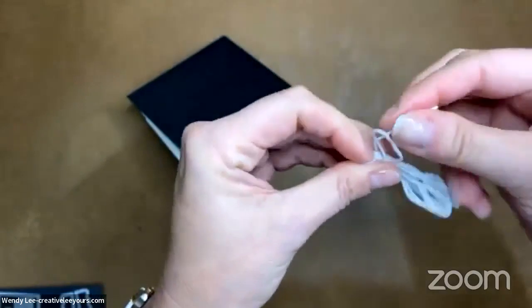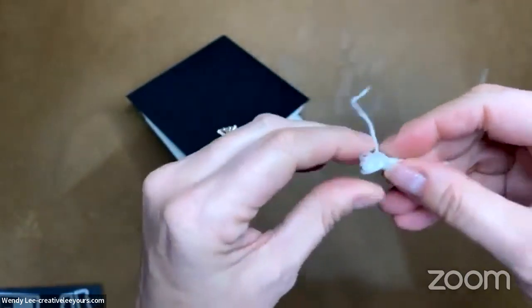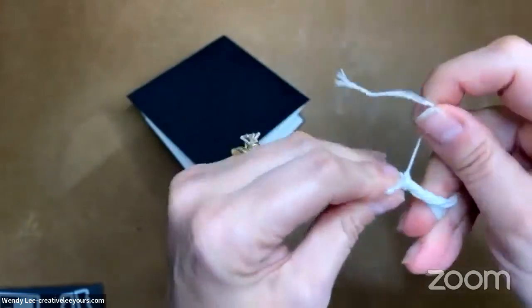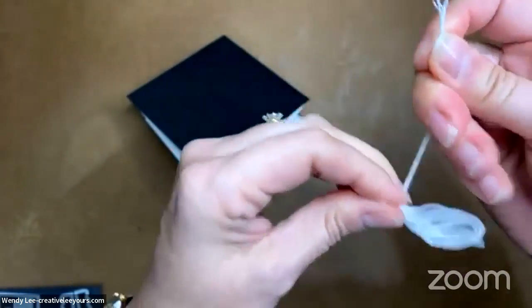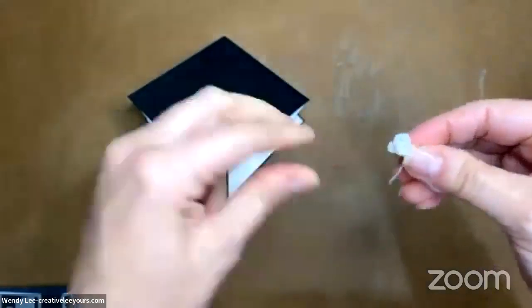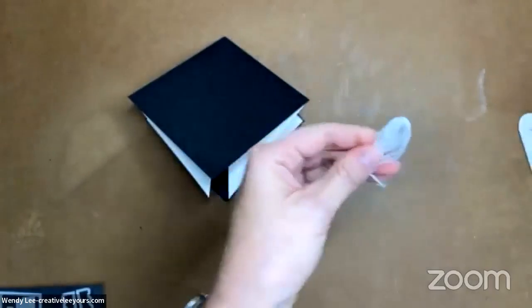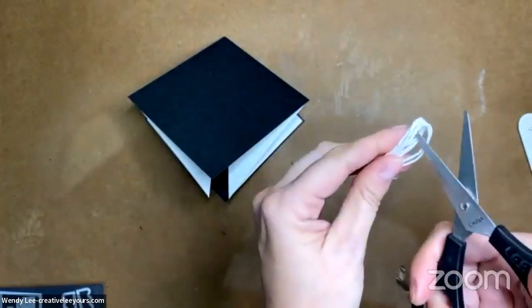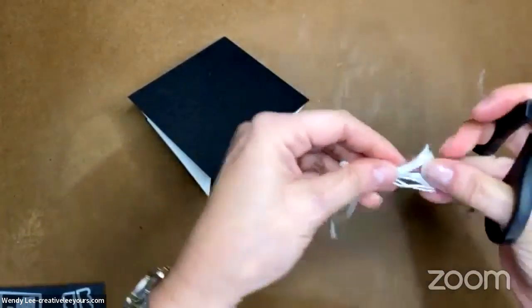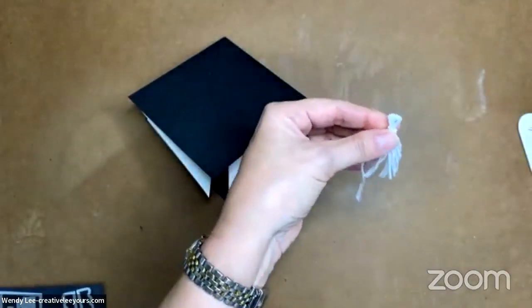Hopefully you guys can see this. And that is going to knot that for me. How nice is that, right? Now, if you get confused on which is your correct loop, you could always snip this first. I just didn't this time. Now, on this particular tassel, I'm going to go ahead and snip it now. And of course you can clip those and make them all the same length if you want to. I'm not going to worry about it.